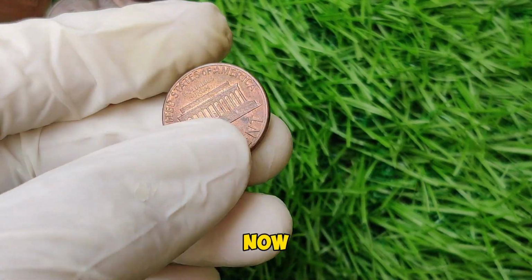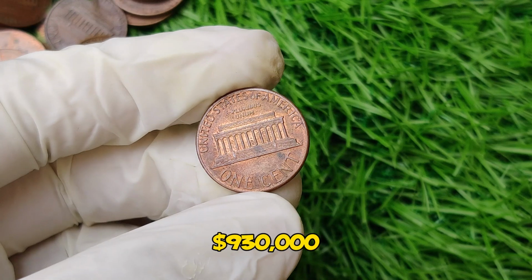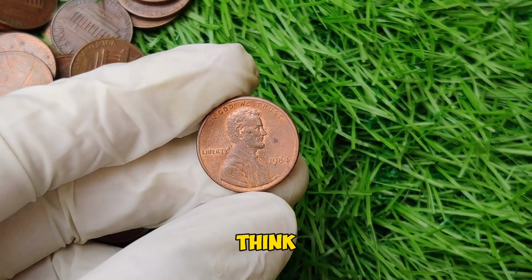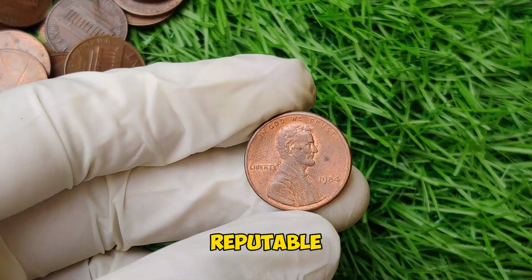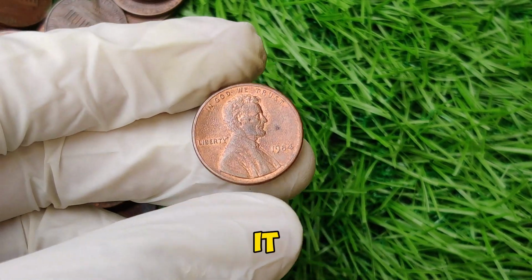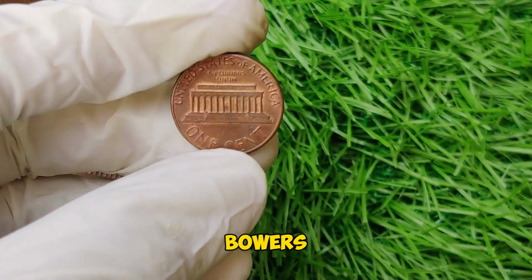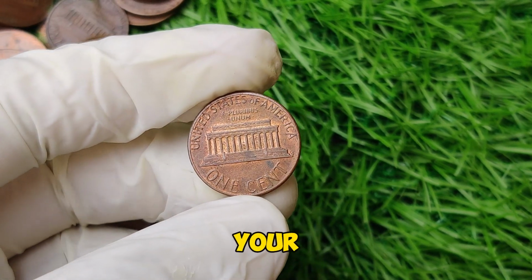As of now, the 1984 wheat penny is valued at around $930,000, but this figure can fluctuate based on the market and the coin's condition. If you think you've got one, the first step is to get it authenticated and graded by a reputable coin grading service like PCGS or NGC. When it comes to selling, auctions are your best bet for getting top dollar. Heritage Auctions, Stack's Bowers, and even eBay can be good platforms, depending on the level of interest in your coin.